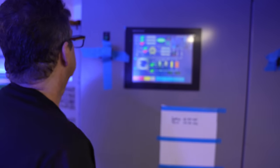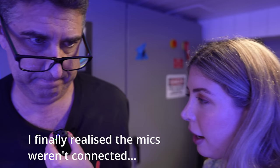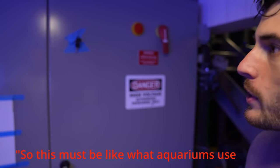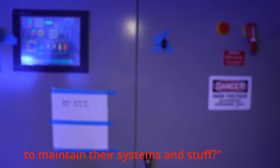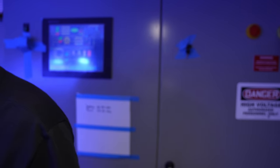Wow. Okay. That's unbelievable. Hang on, just turn your mic on here since I need to connect to the. I'll be back in 1 second. I'm just going to grab the connector. Cool. Wow, that is some serious control panel. So this must be like what aquariums use to maintain their systems. They don't do this. No, more, way harder. I love it.